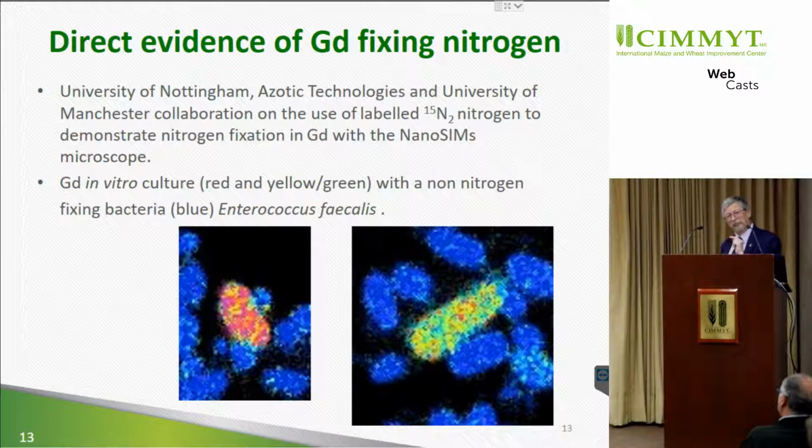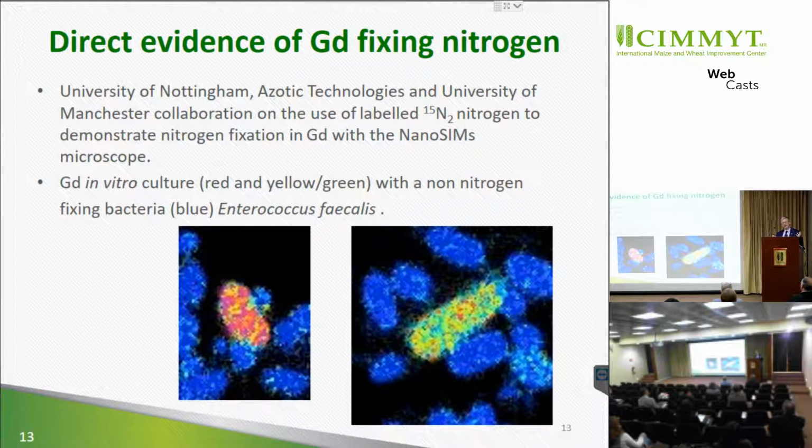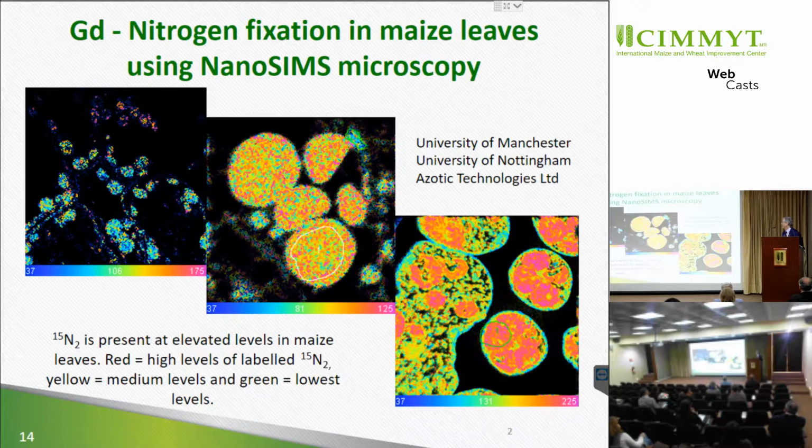And this automatically poses some questions for us to say, well, hang on, are some of these bacteria actually fixing more nitrogen than others? Is there a population with a normal distribution? We don't know yet, but this technique will allow us to test that. And we're working with Manchester University staff to actually test that hypothesis.